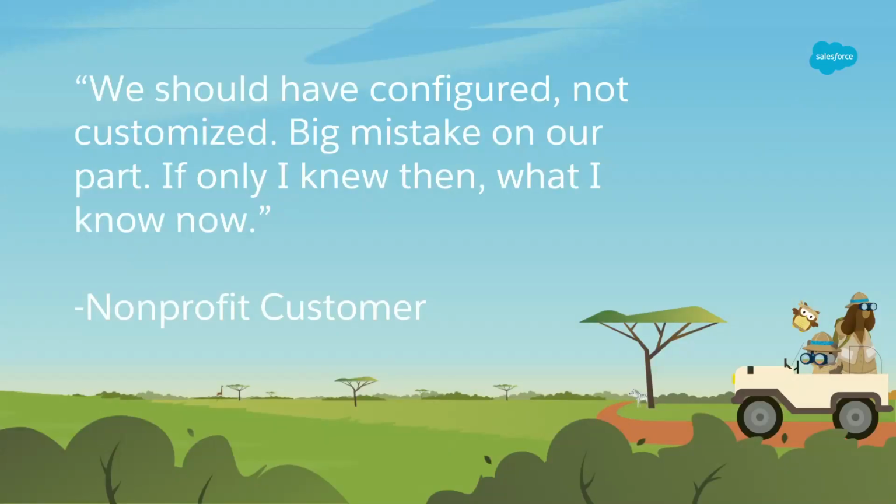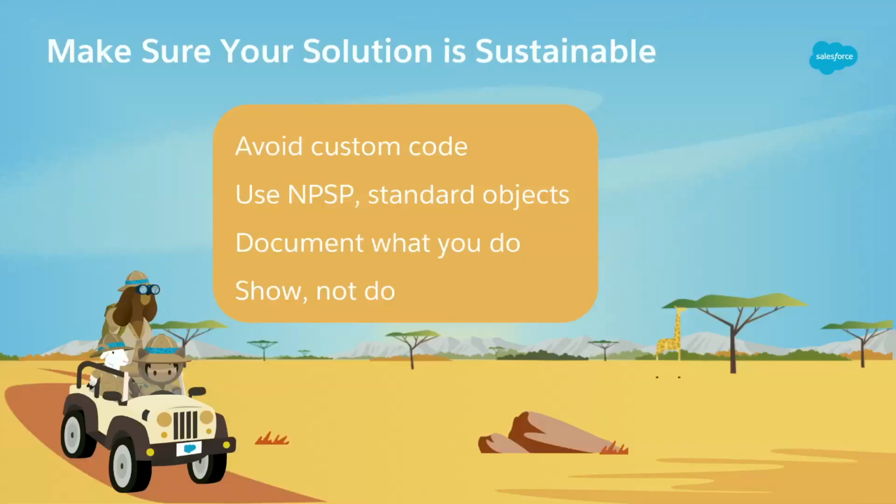Here's another quote from a nonprofit customer. "We should have configured, not customized. Big mistake on our part. If I only knew then what I know now." Another common mistake that we see when working with nonprofits is recommending solutions that are not sustainable. If you recall a few slides back, you learned that many nonprofits simply don't have the capacity to develop and support technology. So most likely they won't be able to maintain custom code after you're gone.